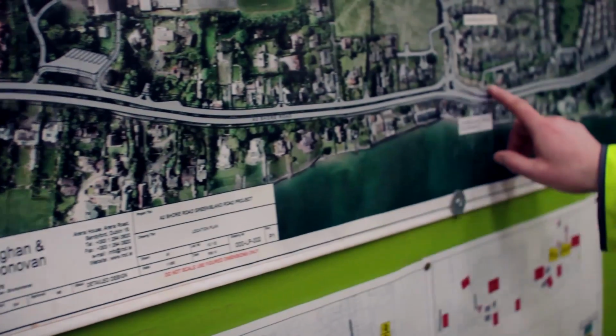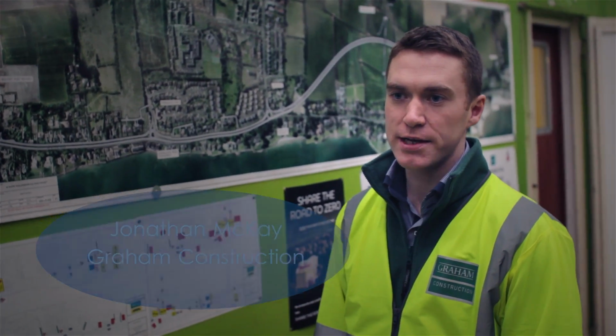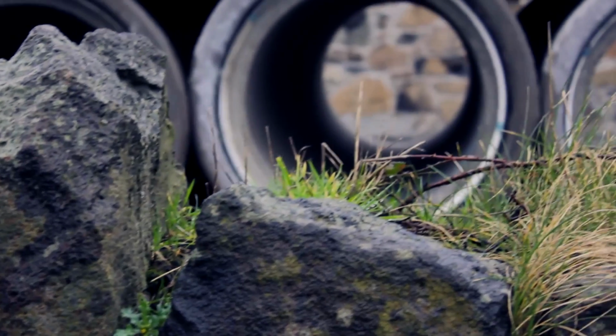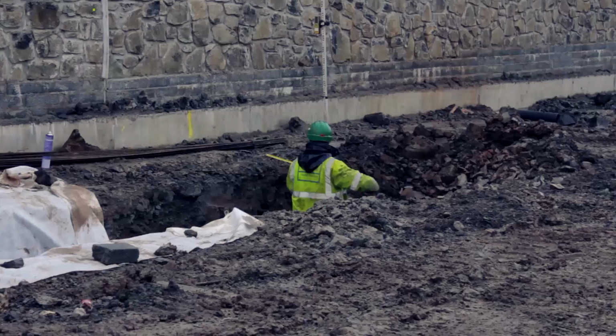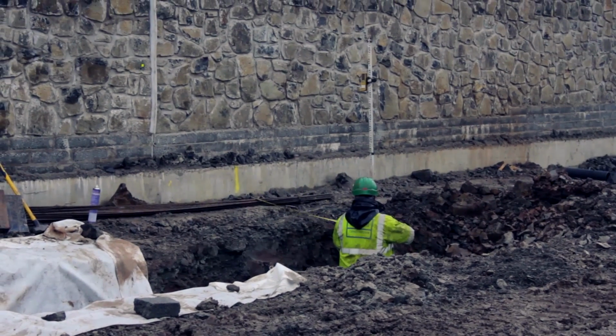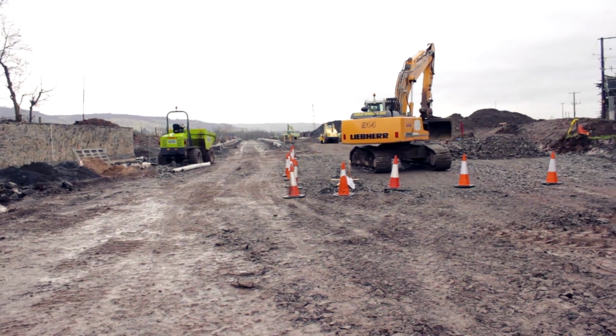Due to the constrained nature of the site, there's a requirement to construct 2.5 kilometres of retaining walls along the online section. The retaining walls are all masonry clad. There were existing retaining walls, so we have reused the stonework and processed that and built that into the permanent walls, which total about 10% of the overall stone requirement.